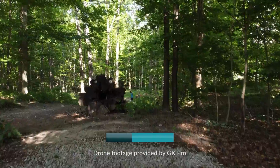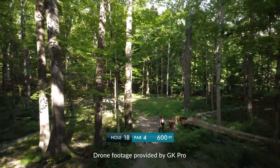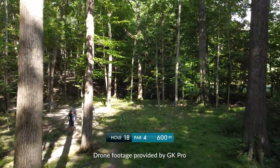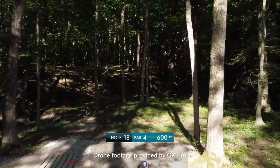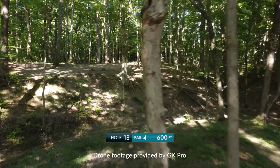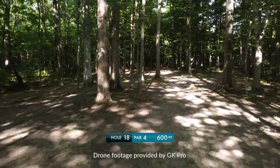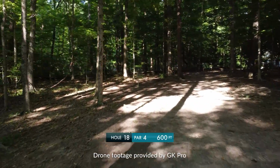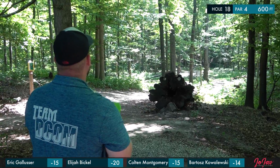Next up, we have hole 18, 600 foot par 4. And the drone is going the conventional way. You can throw a mid-range or slower disc on a hyzer and land right here. And then your second shot goes up this steep face of this hill, navigating these trees to this pin that's been pushed back about 100 feet further than what you saw there.